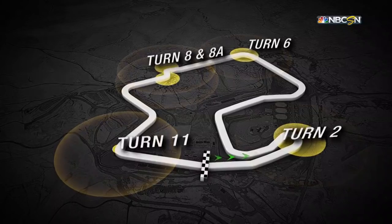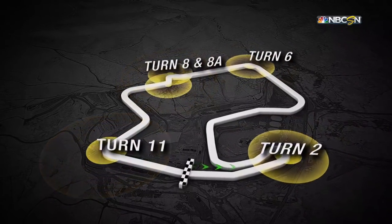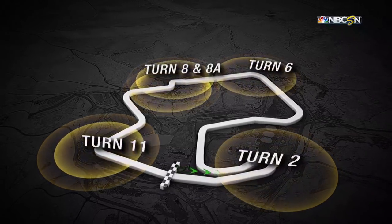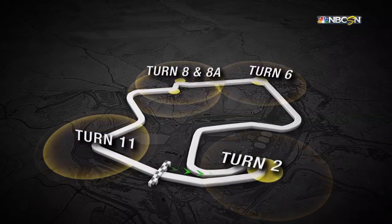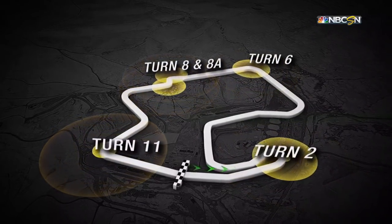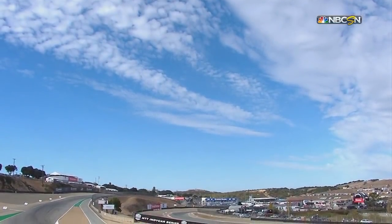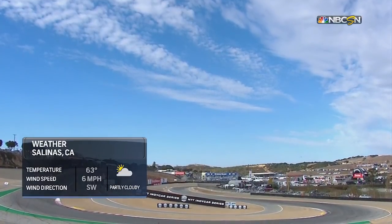Turn 6 is very, very fast. The infamous corkscrew at turn 8 and turn 8A, where the cars plunge the equivalent of over 5 stories in height, is just an incredible experience for these drivers. And then turn 11, the tight left-hander that leads on to the start-finish straightaway. And so many great places to watch the action from different locations around this beautiful facility here in Northern California.